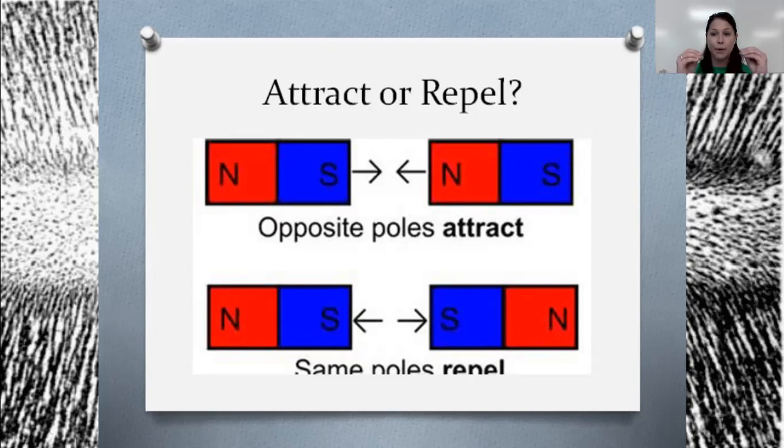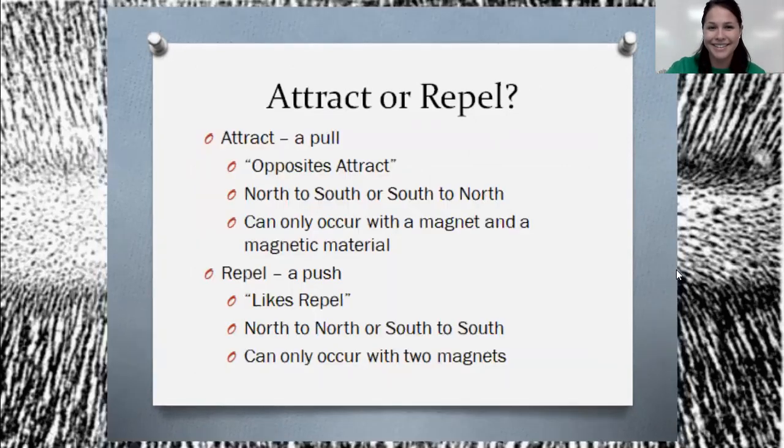If you put the same poles together, so a south pole and a south pole, or a north pole and a north pole, they push away from each other. We call that repel. So as you can see here, there's a south pole and a north pole. They're moving towards each other. They're attracting. They're pulling together. The south pole and the south pole are the same, so they're going to repel or push away from each other.